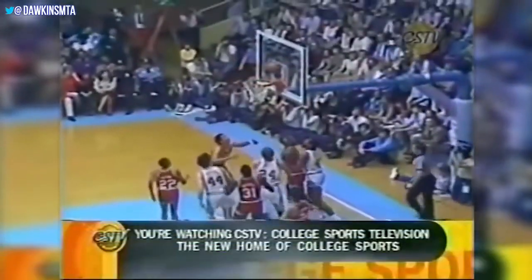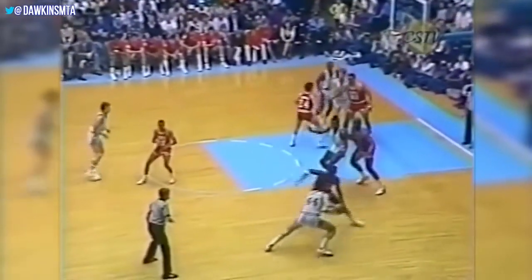Rennie Myers. Spud Webb in the corner. Spud Webb, 5-7, becoming the big man here. Michael Jordan turns around, fires it back to Matt Doherty, and the shot is good. Matt Doherty has 5 points. 16 seconds left on the shot clock.